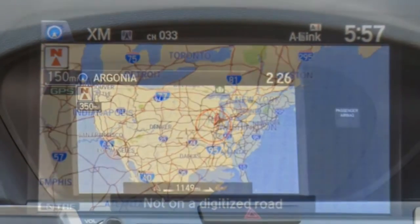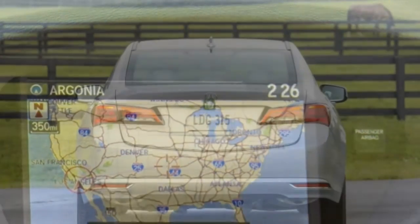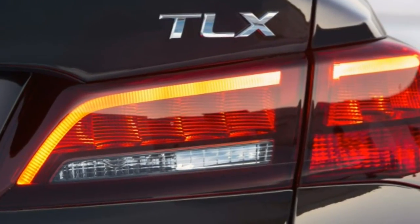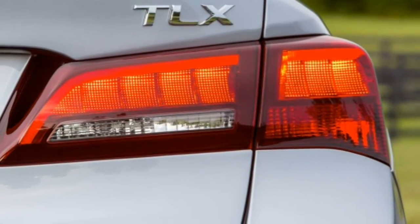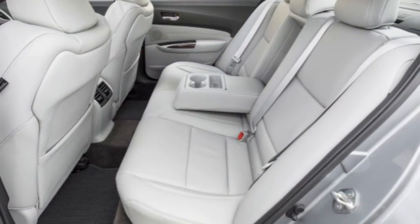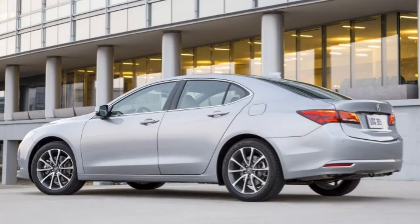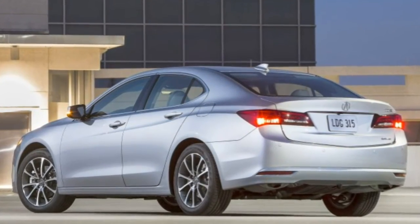In track testing, a 4-cylinder TLX accelerated from 0 to 60 miles per hour in 7.4 seconds, which is on the slow side for the segment. The EPA estimates fuel economy with the 2.4-liter engine to be 28 miles per gallon combined, 24 city/35 highway. It's an appealing estimate. However, on our mixed driving evaluation loop where fuel economy typically matches or exceeds the EPA combined figure, we observed a disappointing 23.6 miles per gallon.